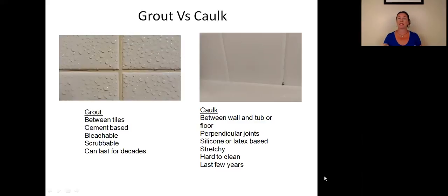It is hard to clean because once mold starts to crawl into the seams of your caulk lines, it tends to go a little wild and you can't really get rid of it, okay? So that's important. And like I said, it's only going to last a few years. So let's dive a little deeper into each of these, but that's just a surface summary because a lot of people get grout and caulk mixed up and how you handle each of those, okay?